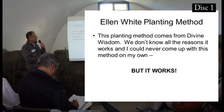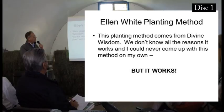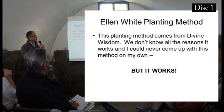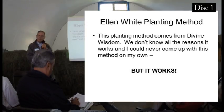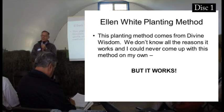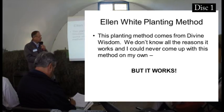Okay, the Ellen White planting method. This planting method comes from divine wisdom. We don't know all the reasons it works, and I could never come up with this method on my own, but it works. It just plain works. If you want to see a little miracle, just plant one little tree this way.